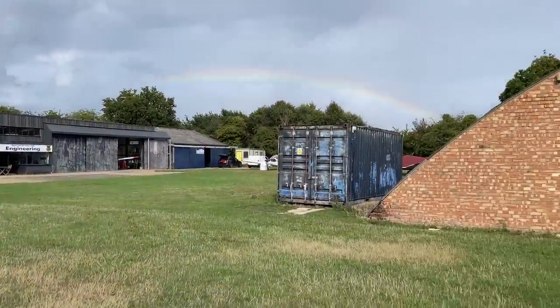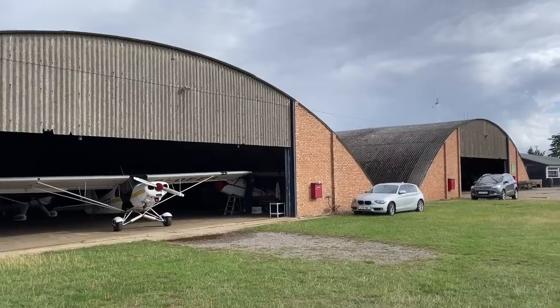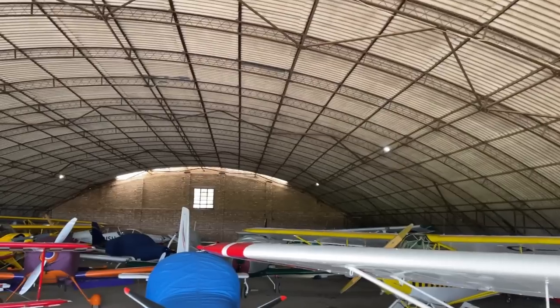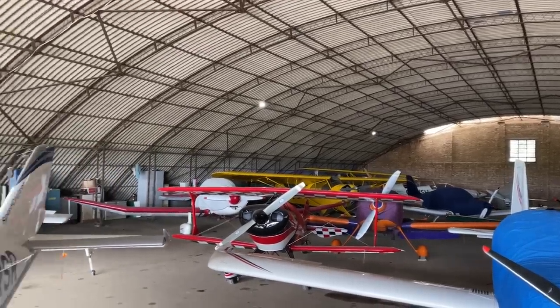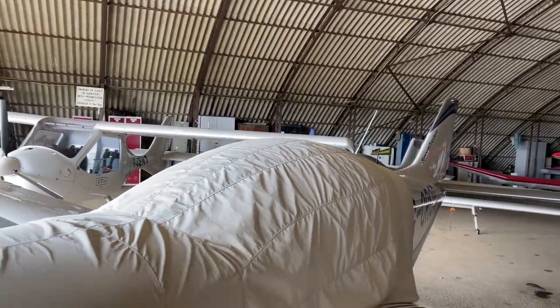So the majority of the traffic here is training. Well, I think there's about 150 airplanes here. We've got some hangars. Fortunately, they don't all go flying at the same time. We've got helicopters here now, so it works really well. The club owns 15 airplanes, and we run the flight school with those 15 airplanes. The rest are privately owned. Some are in the hangars, some are not.